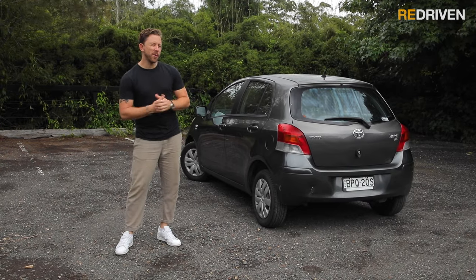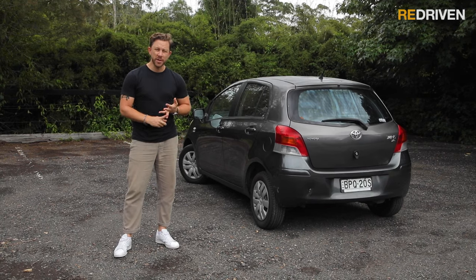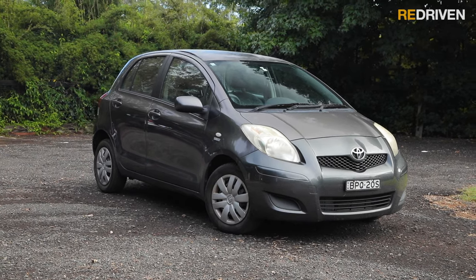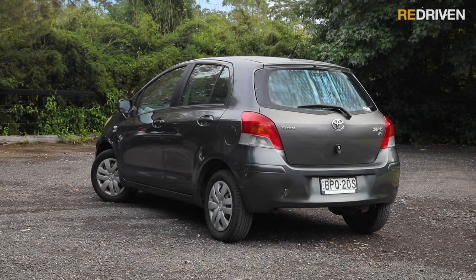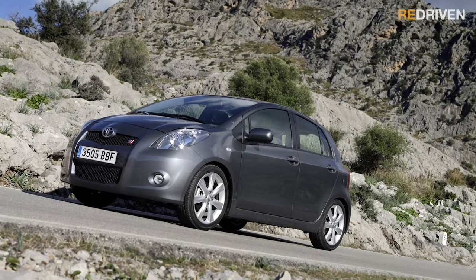So, should you buy one? Well, look, if you can find one with a great service history that suits your needs and your budget, yes. Yes, you should get one. The one we'd recommend is the 1.5 litre YRX in a 5-door hatch, as these are pretty much the sweet spot of the range. And depending on where in the world you're watching this from, that might be called a Vitz RS or a Yaris TS.